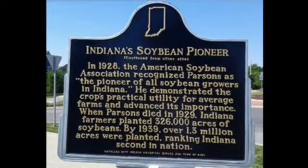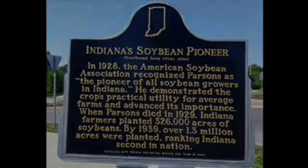Today, he has two monuments in Avon. These monuments show how he brought his soybeans to Indiana and how his work changed agriculture in Indiana forever.